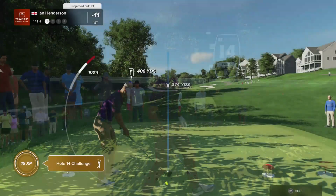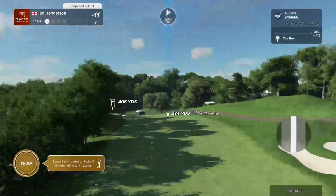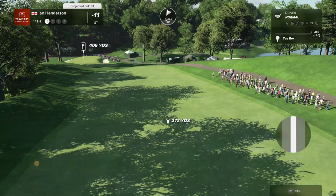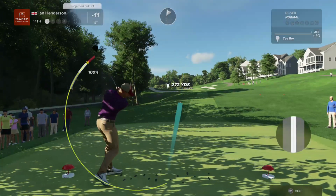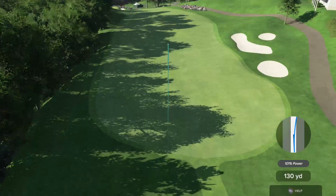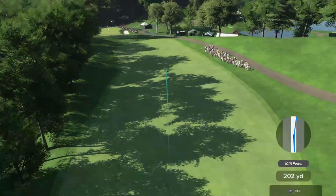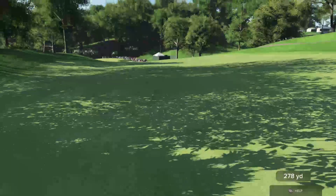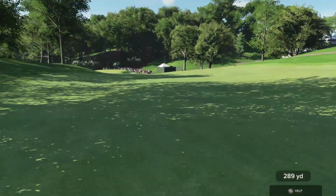Let's head to the 14th, Rich. A short par 4, but you've got to hit your tee shot up the hill. Up the hill, dogleg from right to left, but one of the most generous fairways on this golf course, if not the most generous. Anything up to the right-hand side will open up the second shot to the green that sits well below you. Any tee shots missed over to the left, however, you could have some tree issues.